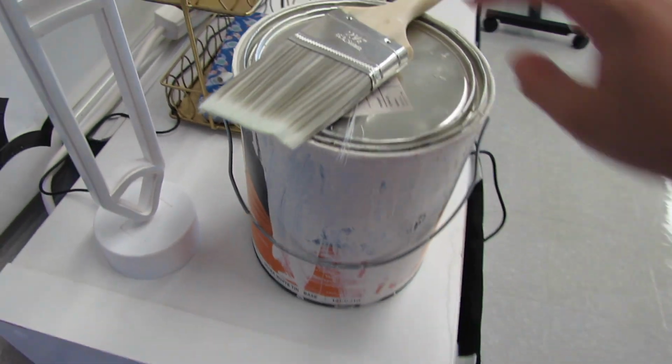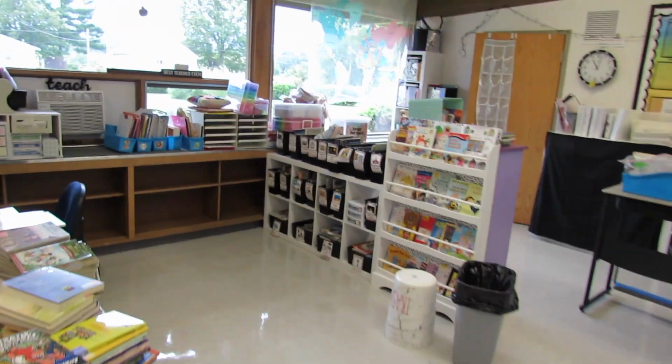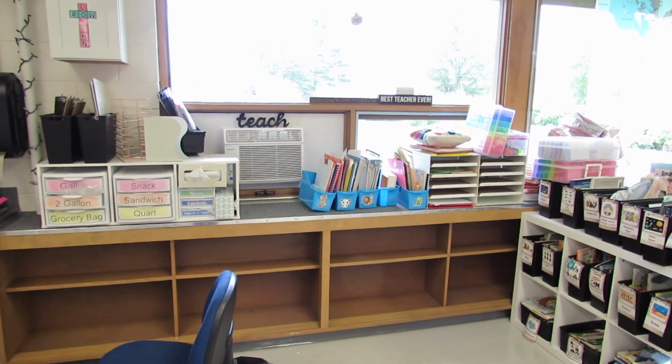And now we paint seltzer water, which is the same color of this wall. Our district has approved color choices that you can use to paint, and in my last classroom I had a light blue, but white just works better and it makes everything so bright.